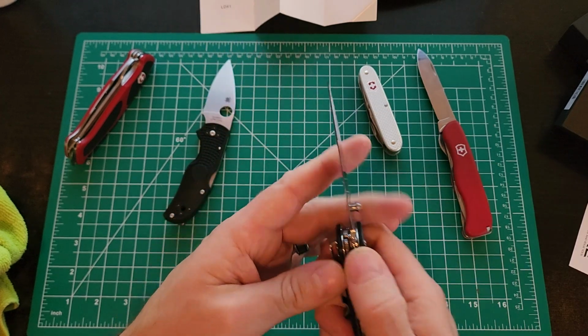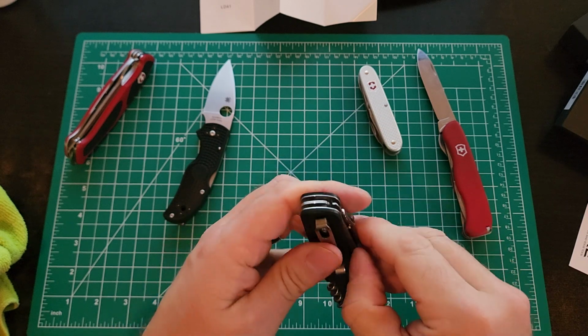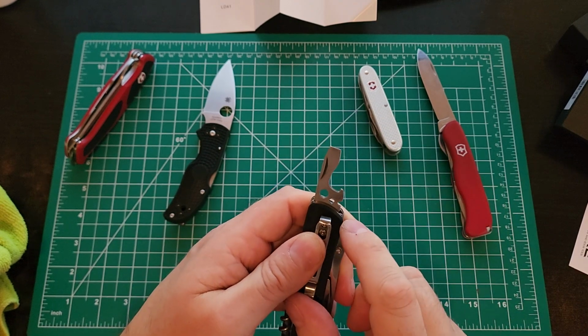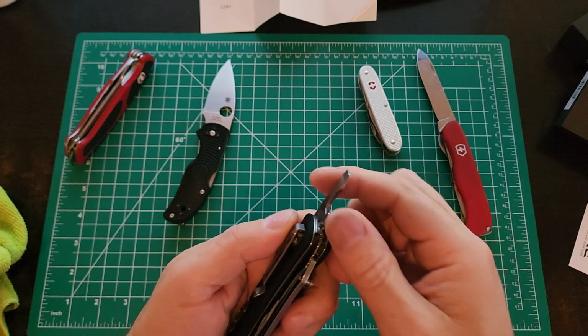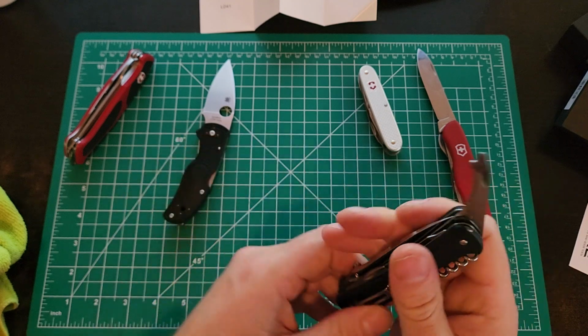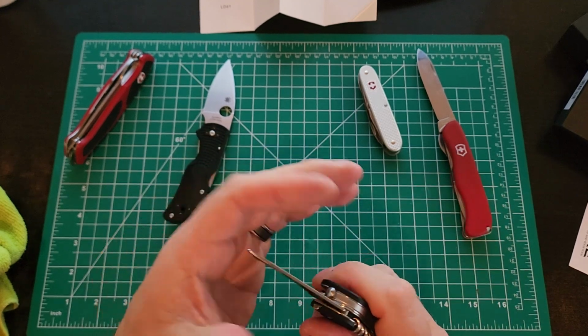What else do we have? So we got our blade, one-handed opening. We've got our screwdriver, bottle opener, as well as, I guess, like wire strippers or something like that. On the other side, we don't have a can opener. And I'm fine with that because how often do I use a can opener?